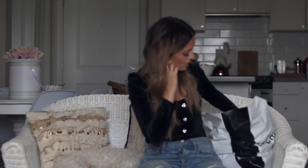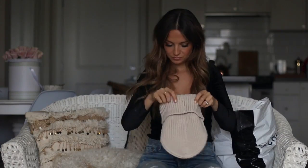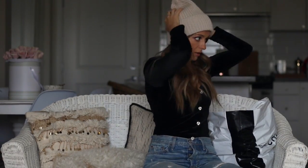And then the last thing I got is actually something that I picked up to put in Danny's stocking, but I opened it and I was like, kind of want this for me. It's this toque. I love that it looks kind of manly. Like, I like this for me. We can share. That's everything.